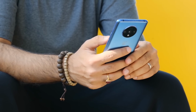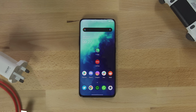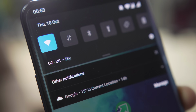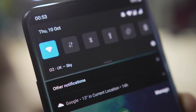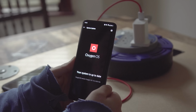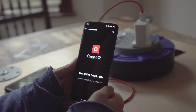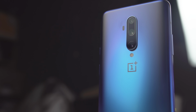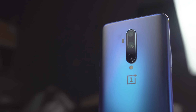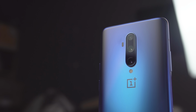Not to mention all the love and attention that the 7T is getting. Some notable usability improvements come to the camera and software departments. Starting with the latter, the 7T Pro is launching with the new Oxygen OS 10 based on Android 10, making this one of the very first smartphones to come with Android 10 out of the box. And the camera hardware hasn't changed much from last time around, but there are a few software improvements to keep that 7T Pro up to date and current.